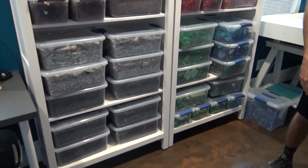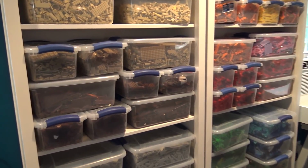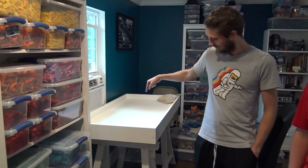We also have a couple more storage areas. Ultimately, this is where we store all of our LEGO, and that's the main purpose of this building. So how frustrating is it, though, when you've got a big box of tan and you just have the one piece you're looking for in there? Well, actually, it's frustrating to look for the one piece you can find. But you know what? We can dump them on the table here. That makes it a lot easier to sort through whatever we can find.